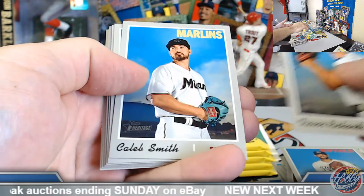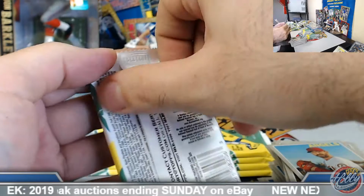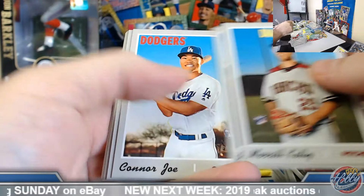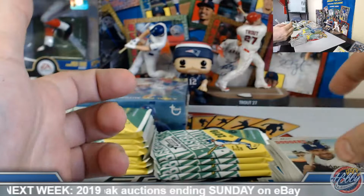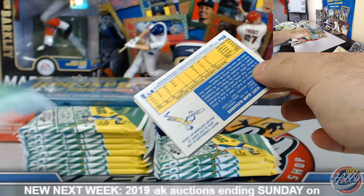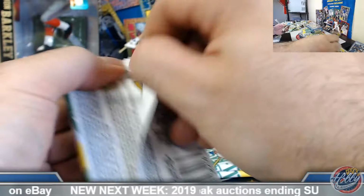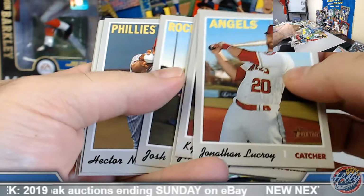Well, could be lurking in the second half. I don't want to mislead anyone, though. I have no idea. Now and then. Goldschmidt, now and then insert as well. Kikuchi, rookie performer. Hector Neris, high number.